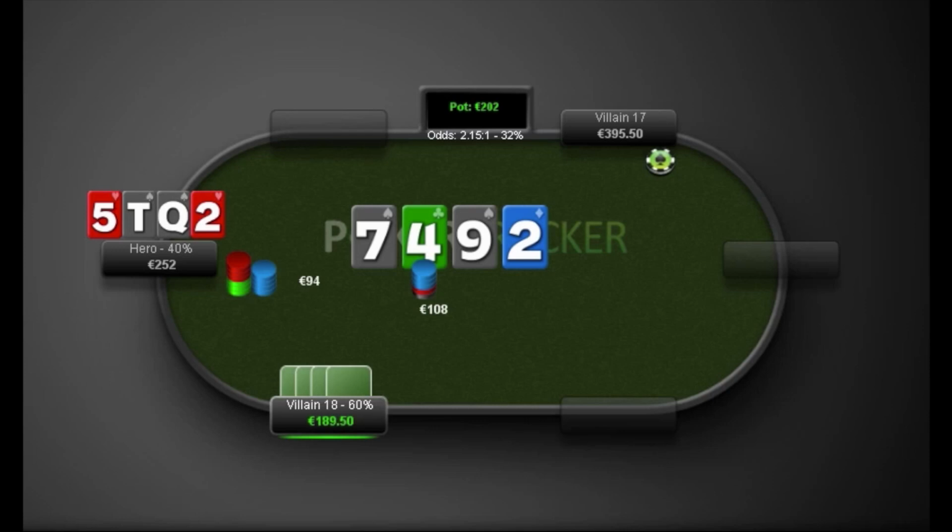Yeah, and what ends up happening here is that he folds, so we pick up a decent pot without getting to showdown, just with a pair of deuces.